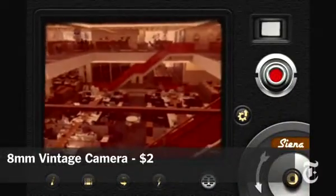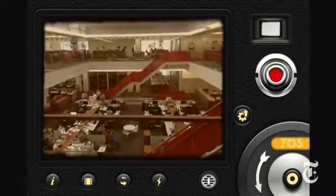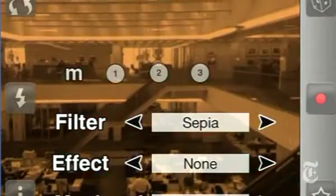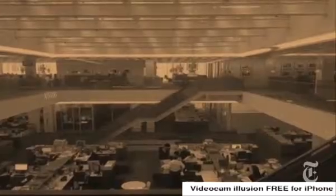8mm vintage camera, with a user-friendly interface, crafts our modern home videos back into scratchy celluloid. It's $2 on iOS only. It's especially fun to send my kids back to the 1960s with this app, at least virtually. Android users have the option of VideoCam Illusion. Not only is it free, but it's also more powerful. It lets you add different filters, including the 8mm effect, but I found it complex, and older Android devices may be challenged by processing its heavy effects.